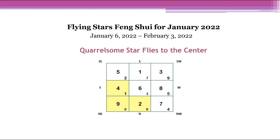So from January 6 to February 3, 2022 is the 12th month of the Xin Chou year, or the Yin Metal Ox. We're still in the Yin Metal Ox, with the ruling energy of the number 3 star in the central grid. Now, January marks the end of the Ox year and the beginning of the Tiger year, where energies of both signs will be felt. Remember that the Tiger year of 2022 has an abundance of Tiger energy. It has 3 tigers appearing in its chart.